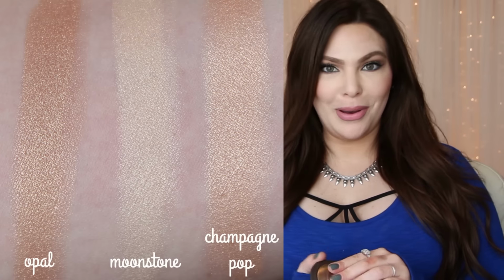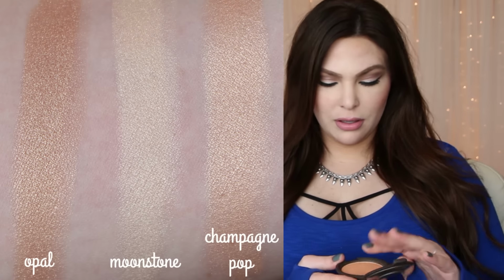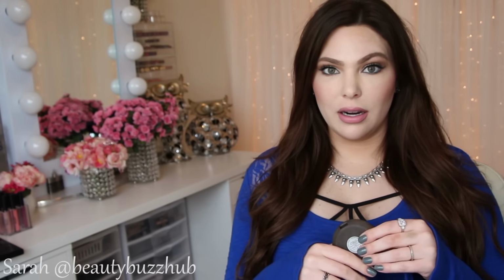And then I have Champagne Pop, Jaclyn Hill's collab color, which is just that beautiful color. And even if you're fair and you think this doesn't look good on you, I swear it looks good on everybody. Every skin tone that I've seen it on, from light to dark, it looks good.